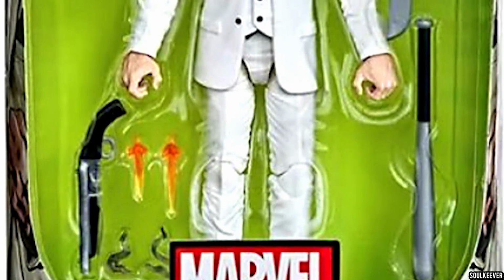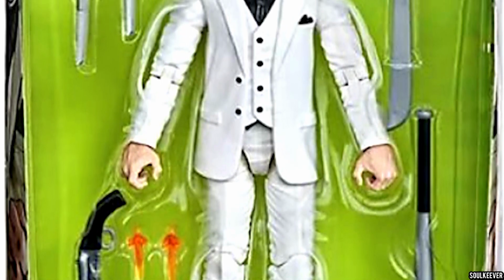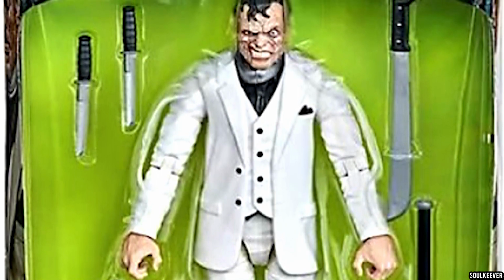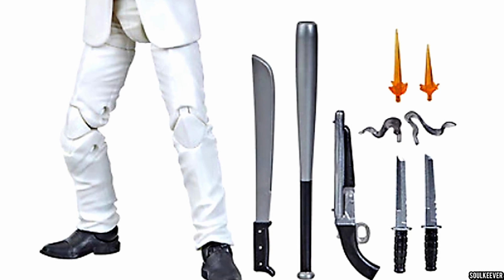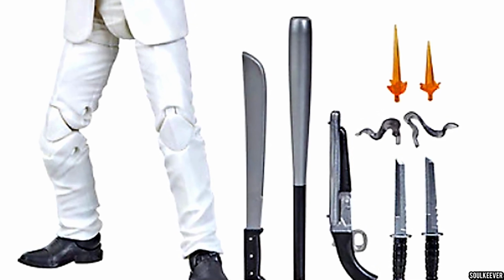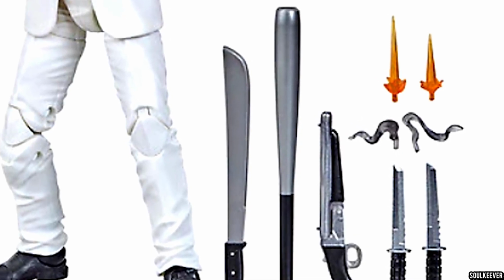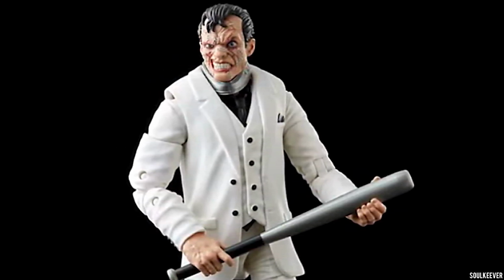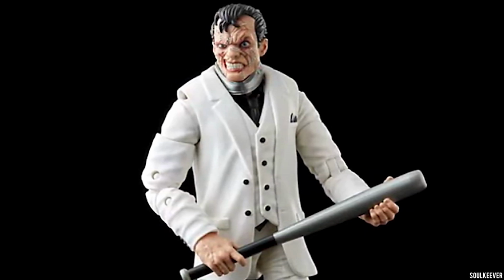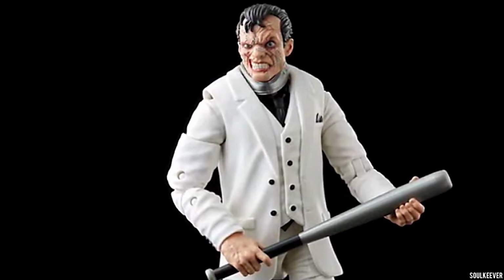And the body is a reused generic suit body, but you know what? He comes with a bunch of accessories, and there is an unusual number here. He comes with a couple of knives, he comes with a machete, he comes with a baseball bat, he comes with a shotgun, and it has 2 blast effects and 2 smoke effects. There's so much in this package, and it feels like you're getting your money's worth on this one, so it's hard not to look at this one and say, yeah, this is a pretty good release, guys, and he is. I think you guys should definitely check him out. He looks about right for the character, and the accessories really bring it home.